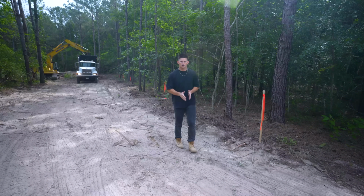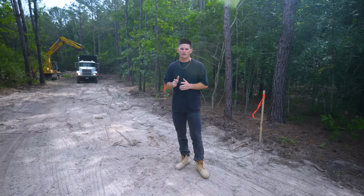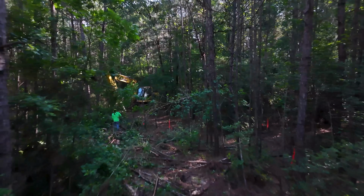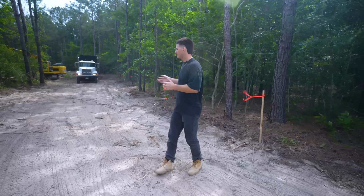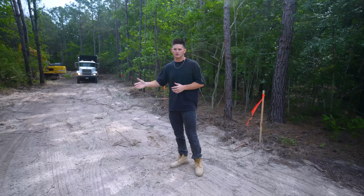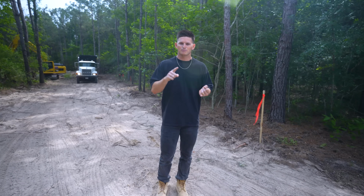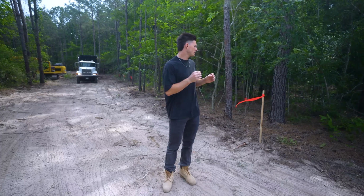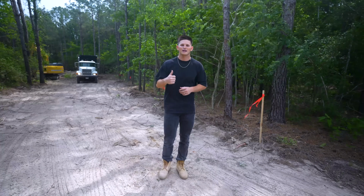If I did not mark these, the subcontractor would be completely guessing where to clear for the concrete driveway. And you could see how easily it would be to veer a little bit too far off to the right and then be clearing trees on someone else's property, which could cause legal problems, or possibly veering too far to the left and clearing more trees than I originally hoped for or intended to clear, which would alter the vision for the project. So in order to execute everything extremely precisely in location and how it's intended and how the building plans say, it's very important to place stakes for all the improvements that you are preparing to build. Now let's go check out the house and pool and backyard area of the property.